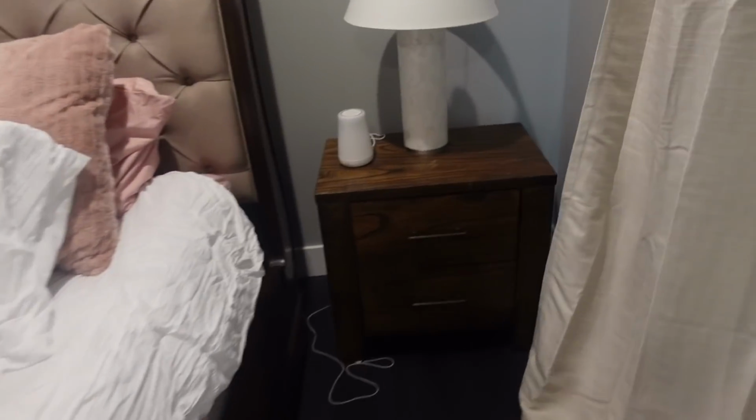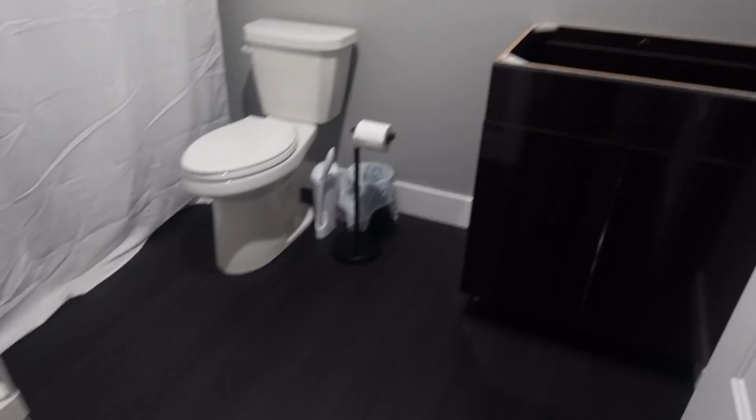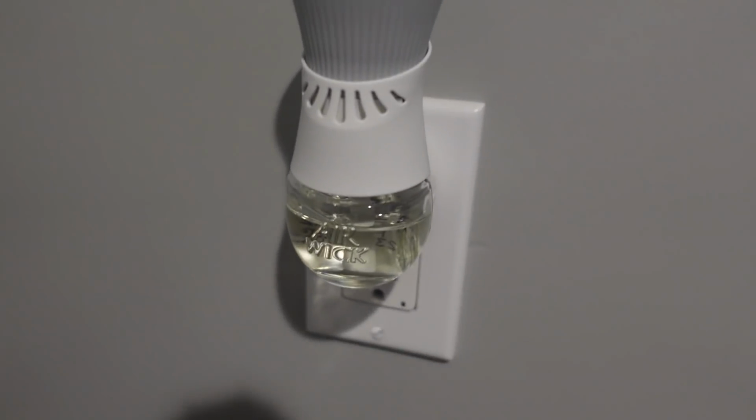This is where I'm at right now. So it's pretty much done. I just need to, again, clean off the dresser and just a couple last minute things. Alrighty, finishing touches. Got the sound machine over there. I vacuumed in here and then I have the toilet paper holder right there. Also, it smells so good in this basement. These little Airwick things made the whole basement smell good.